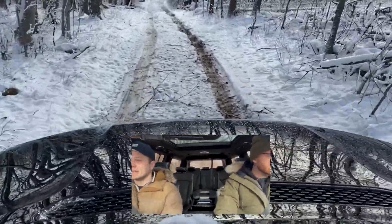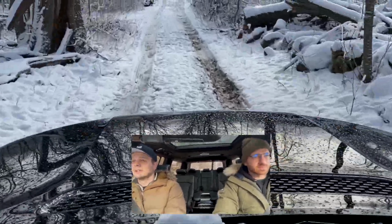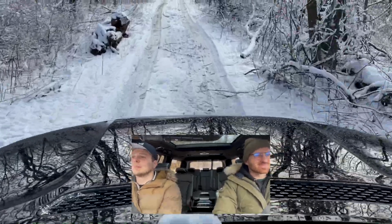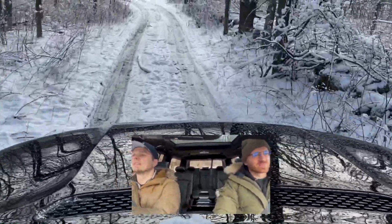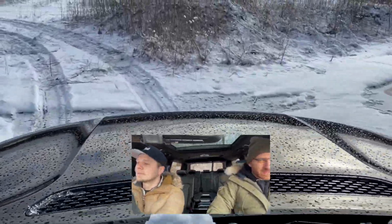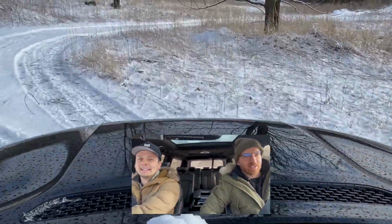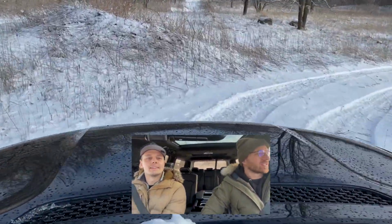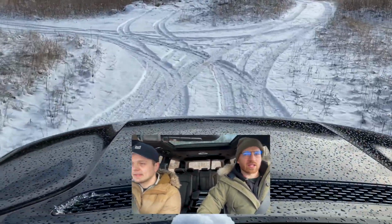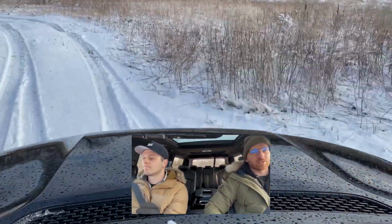But what we have here is a body on frame, same chassis that you would get under your Ram 1500. So in theory, and it only says Jeep on the windshield there, but it should be able to go off-road. So we're gonna test it. We have 22-inch wheels and all-season tires. So not the best setup for this track, so that's why we're not going to do every single obstacle here. We're going to just try and keep it light.